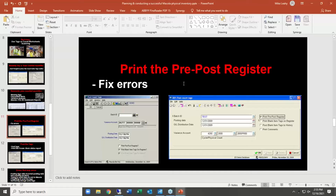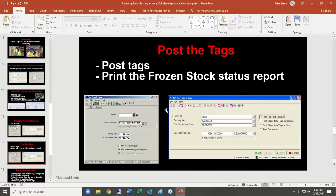Okay, so now we're at the point where we have printed the pre-post. We're done with our reconciling. It's given us the variance dollars. So if you don't like the variance dollars, maybe you're going to go back and do more reconciliation. But the point being that this is the beginning of the end. So let's go on to the next step here.